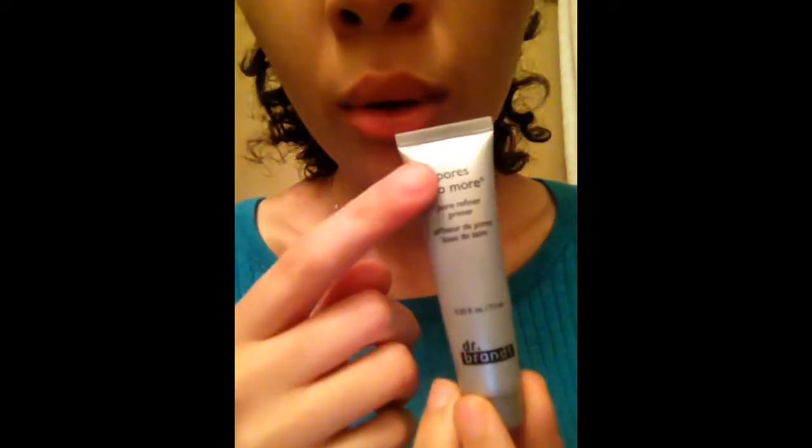So the primer I'm suggesting is the Dr. Brandt Pores No More. Now I found this in Sephora. However, I know that they sell this online as well. It's a pore refiner. It is for combination skin, I made sure of that. And it mattifies, it's going to smooth out your pores. You're going to apply this under your makeup, okay?